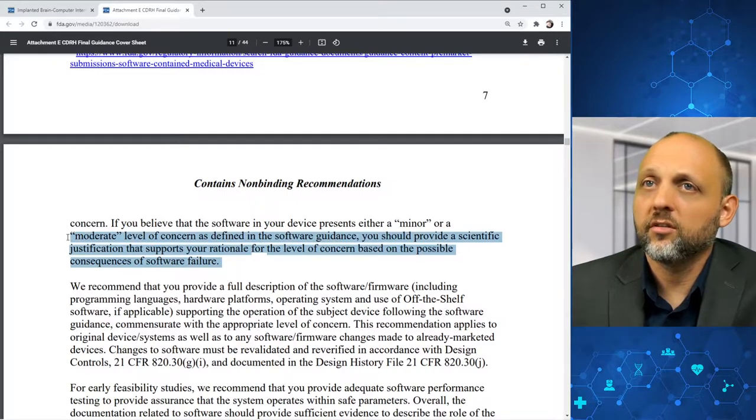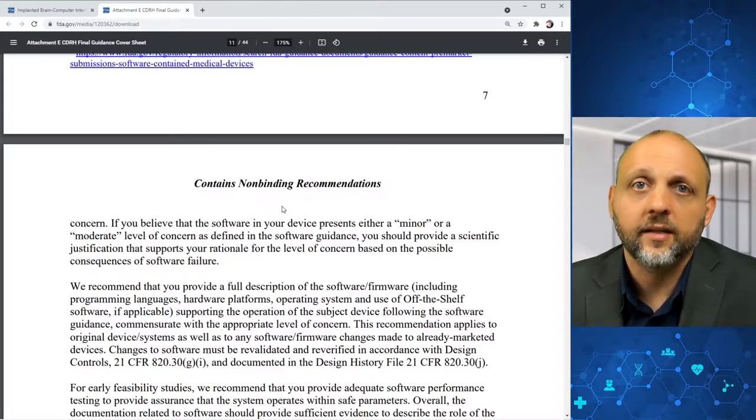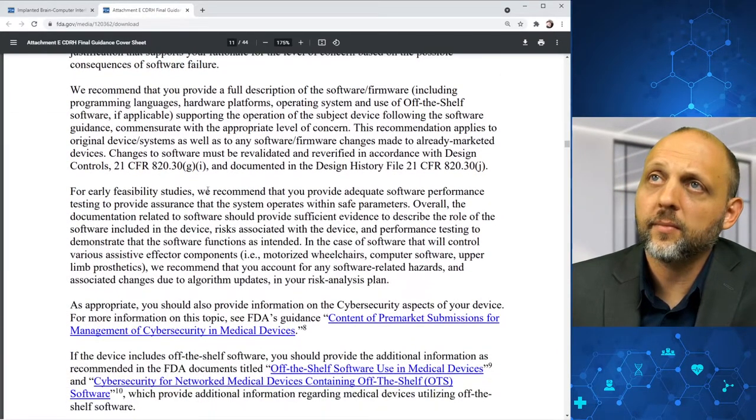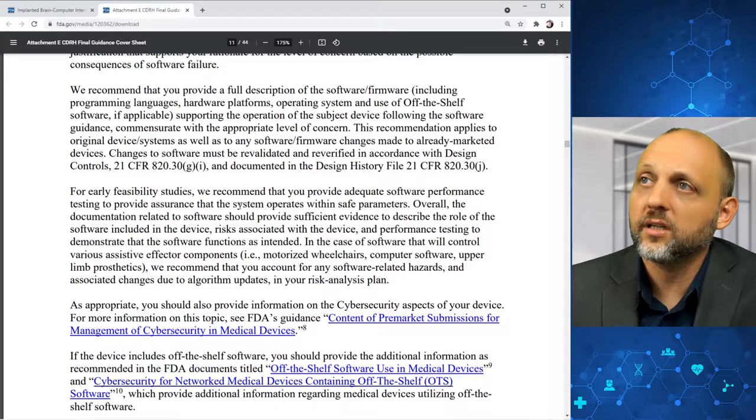And I would generally just advise select major. There might be instances where you could justify a different software level of concern, but it's unlikely for a BCI device that follows the type of product that FDA has described above for what's in scope for this guidance document. FDA recommends that you provide a full description. Again, follow the guidance that FDA gave you for early feasibility studies.